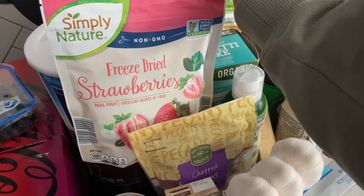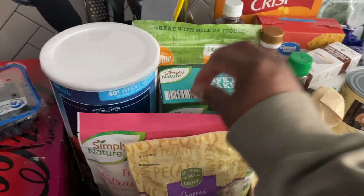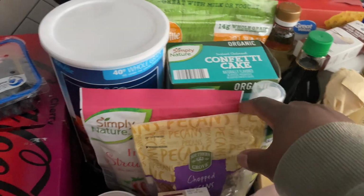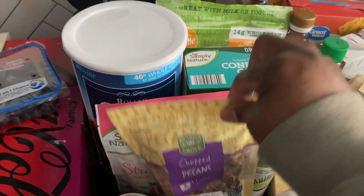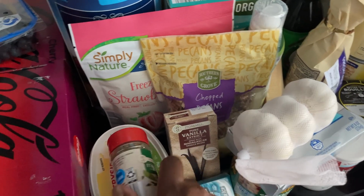These are for putting into the Special K. I have the name brand, but I have to be honest, I think that they're a little bit light on strawberries. So I'm gonna add a few more strawberries to the bowl to make myself like it and get to the box. Chopped pecans, vanilla extract, you kind of always need it.